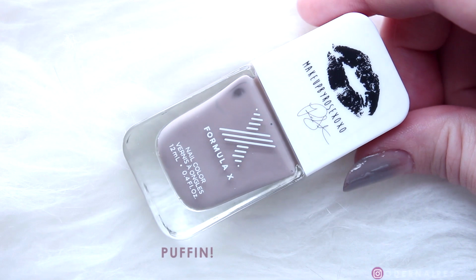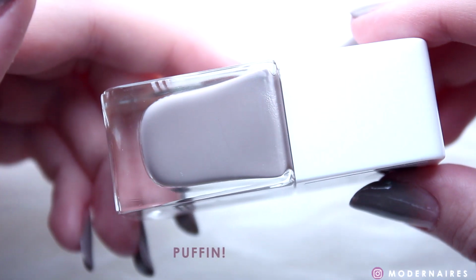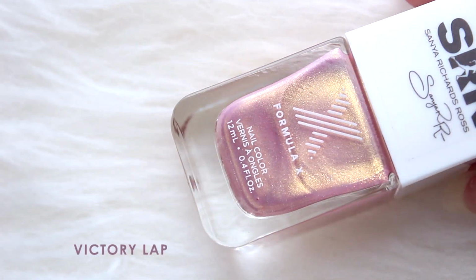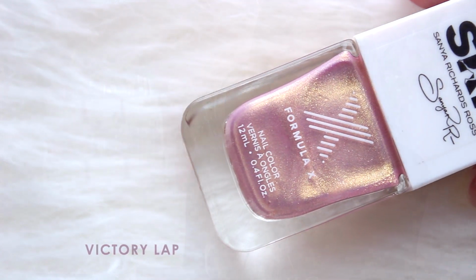There's also Puffin, which is a muted mint gray. It's kind of one of those staple shades that you can wear with anything. And my most worn by far has been Victory Lap. It's an absolutely beautiful pink with a metallic rose gold shift. It's been my favorite for the summer months just because it gives off an underwater opal sea kind of feeling to it.